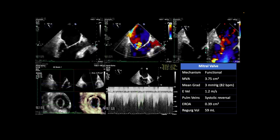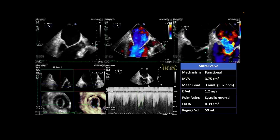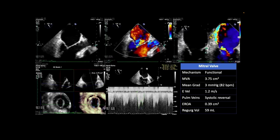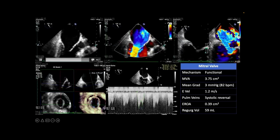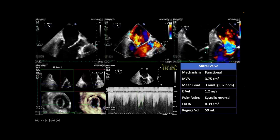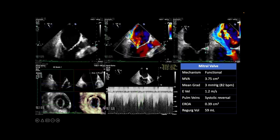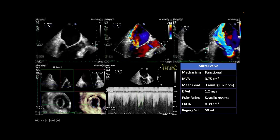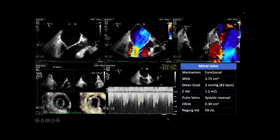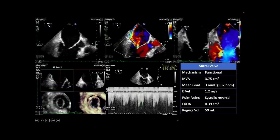This is her screening TEE, and she has essentially both leaflets apically tented with restricted posterior leaflet and anterior override, as you can see here, with significant posteriorly directed mitral regurgitation. The important point here is that her valve area was less than 4, so 3.75, and she had a baseline mean gradient of 3 millimeters of mercury at a heart rate of 82 beats per minute.